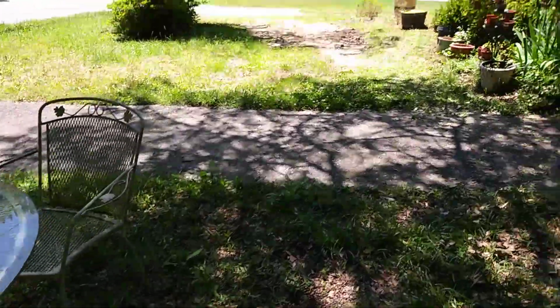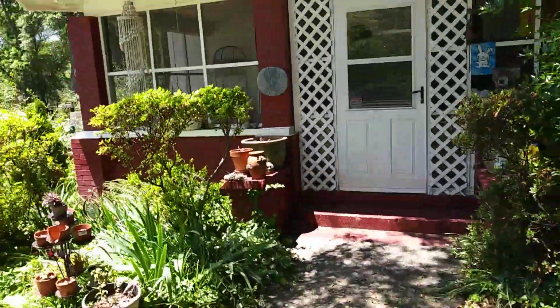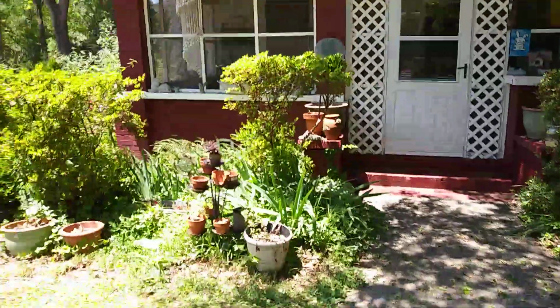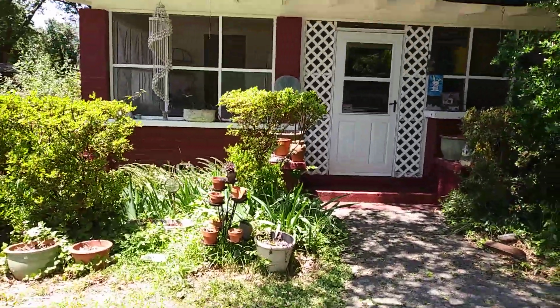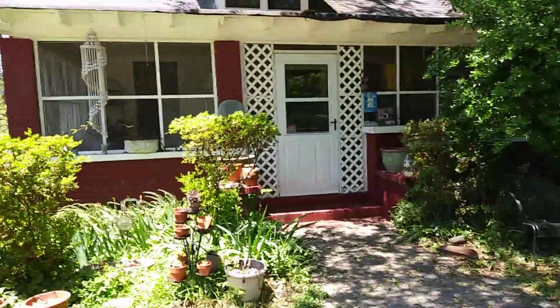I mean, I'm very grateful to have this. It looks terrible right now. It's got to get cleaned up. But this house used to belong to my great-grandmother. And I get the privilege of living here now. And I know it's a mess. Don't laugh. It's paid for.